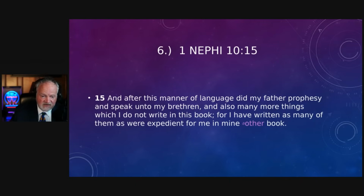6th example is 1 Nephi 10, same chapter. Verse 15, though, and Nephi writes, and after this manner of language did my father prophesy and speak unto my brethren, and also many more things which I do not write in this book. Now he's calling it a book, by the way. The plates he's calling a book. This book, the small plates, right? And also many more things which I do not write in this book. For I have written as many of them as were expedient for me in mine other book.